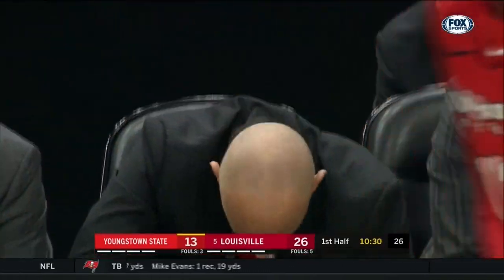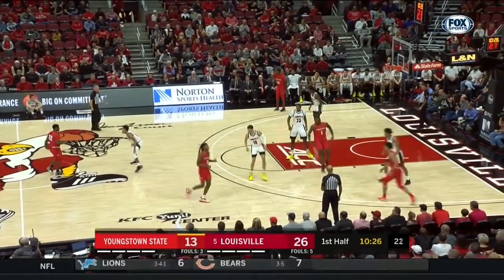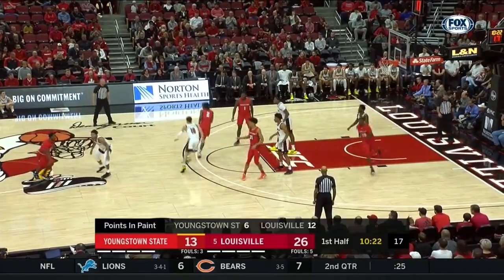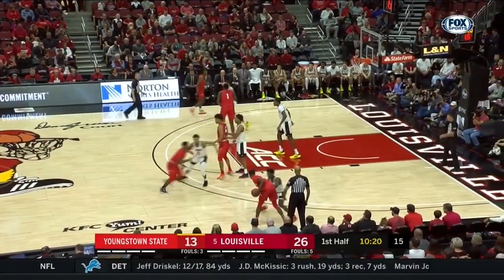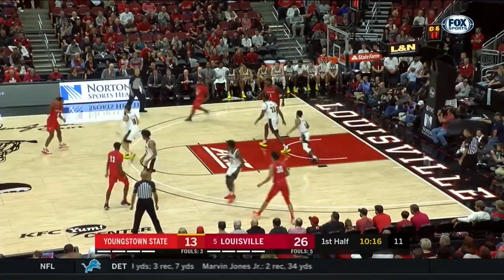Darius Perry's decision-making has just been outstanding here in this first half. He could have thrown that ball earlier, but he waited until Williamson got in perfect position and then made an excellent pass. Five assists now in the first half for Darius Perry.